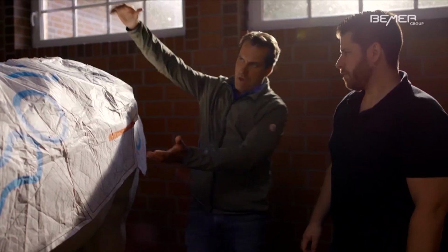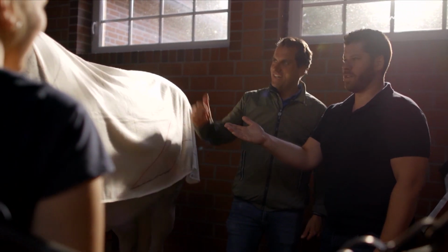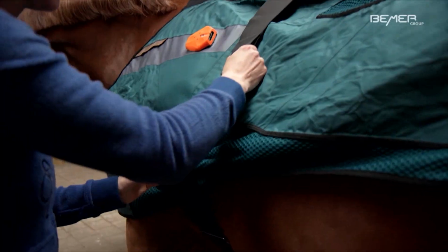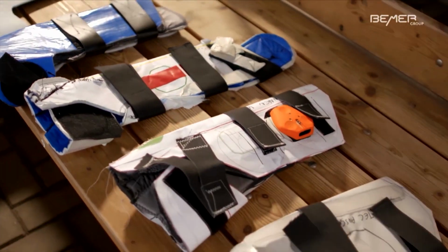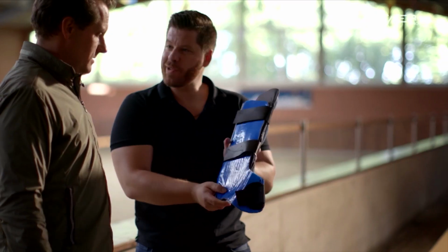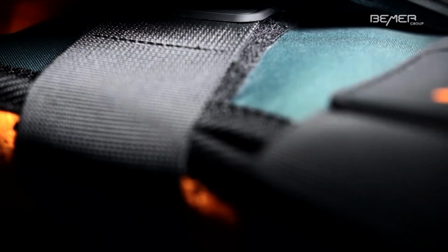Lots of practical details have been improved, using our years of know-how, our skills in development, our energy, our persistence, and our passion. We've also made one really big change. Following the advice of veterinarians, the single cuff has been replaced by 2 brand new, better shaped and bigger cuffs. I believe the BEMER blanket's the leader in equestrian sport. The new BEMER horse set, design done properly.